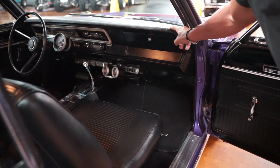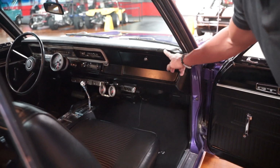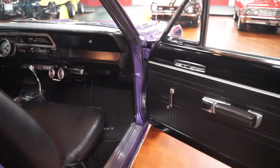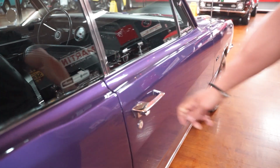There is a little tiny tear right there. Somebody has glued it and it didn't come out too bad. You can barely tell that it's there, but it is there. We'll show you that close up again when we're in the car.